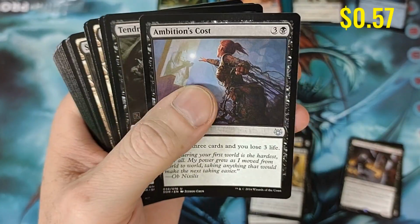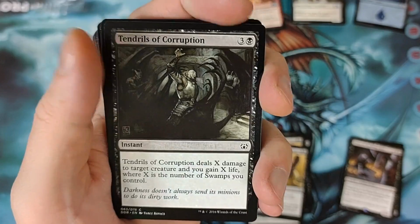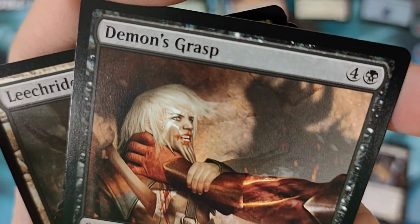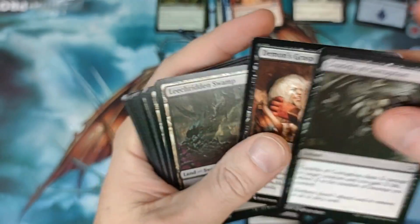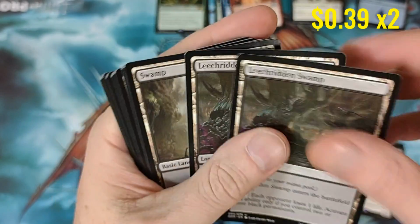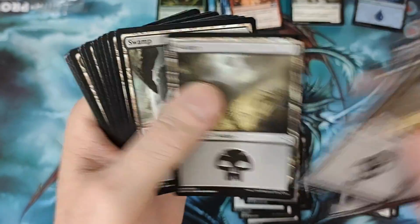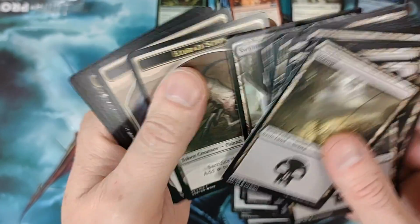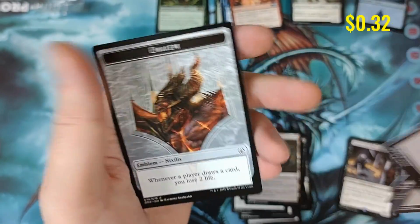Got some Pact. Ambitious Cost. Tendrils of Corruption. Some X stuff going on. Ooh. I think you lost that fight, my friend. All right, and then we got Leprechaun Swamp. Pretty cool stuff. The old Leprechaun showing up. 2 of those. All right, finishing this one out. Nothing really out of that. This was bad. Let's call a spade a spade.